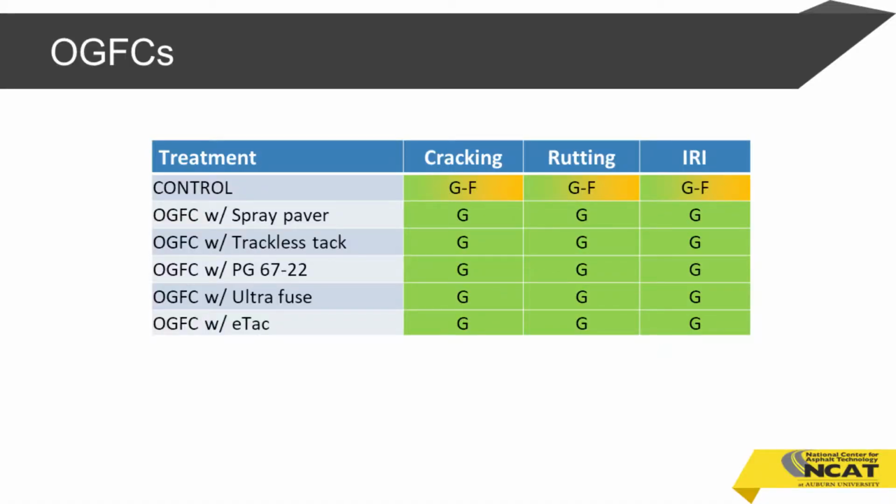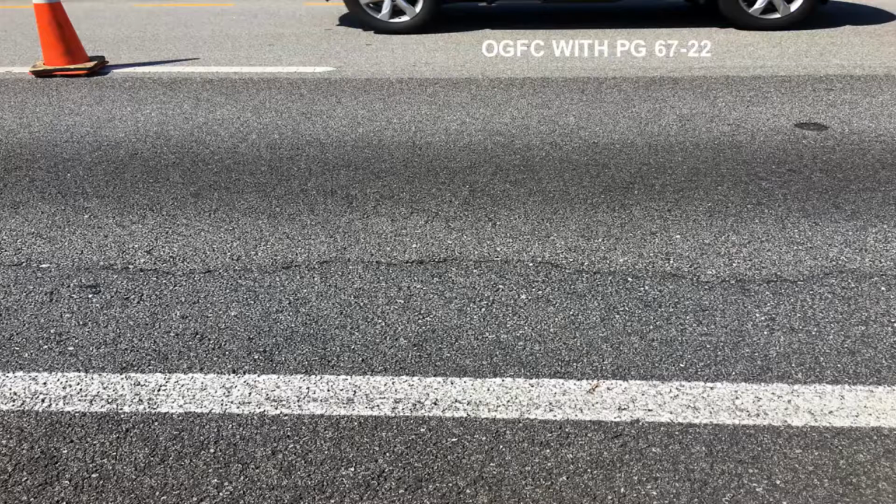We have some thin lays that are OGFCs, I guess, for the added benefit of redirecting water from the surface and not having so much spray and that sort of thing. They're all, again, performing very well, all in the good condition category. It's hard to see cracks on an OGFC pavement, so that's another thing, but they are there for some of the treatments. So one of them had a PG 67-22, and that one has a crack in there. Again, this is like the only crack that's in there for those types of treatments.